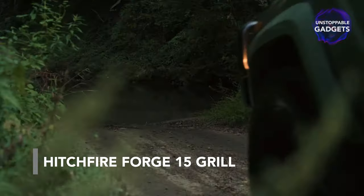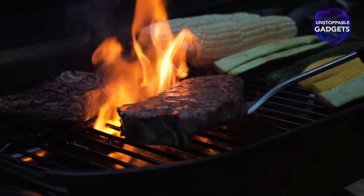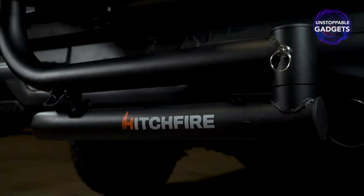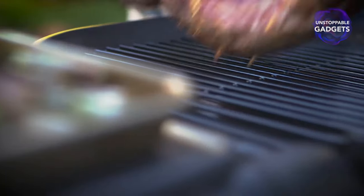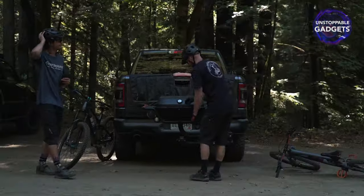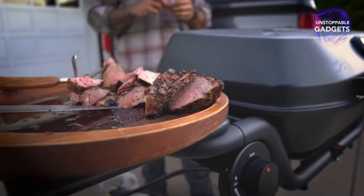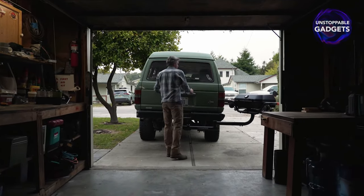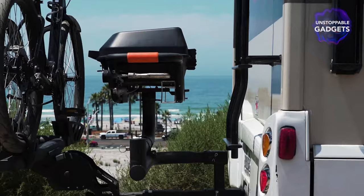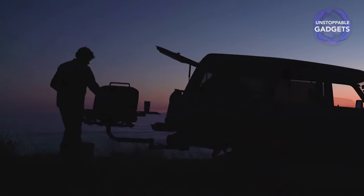There's just something about being outdoors, driving to a lake with friends, some beer and a barbecue. Hitchfire adds to this experience with the Forge 15 hitch-mounted grill for your car. It offers an 18x22-inch cooking surface, enough to feed 8 to 10 people without using any of the precious trunk space. It's detachable for tabletop use and it's easy to access the trunk with a pivoting swing arm. The construction even allows you to also take your bikes with you. The price for this gadget is $500.